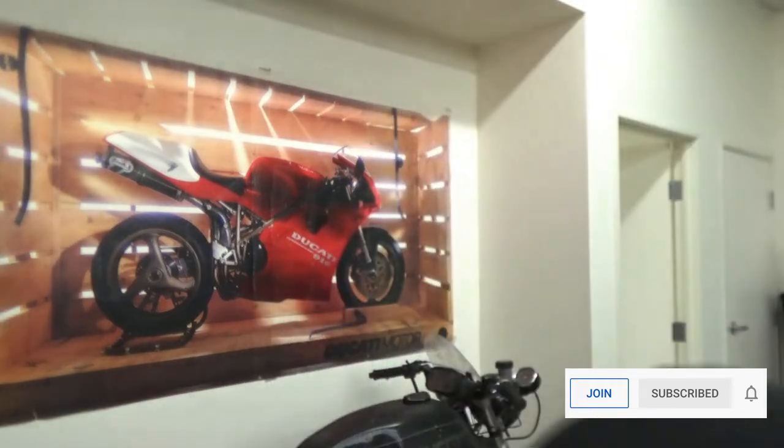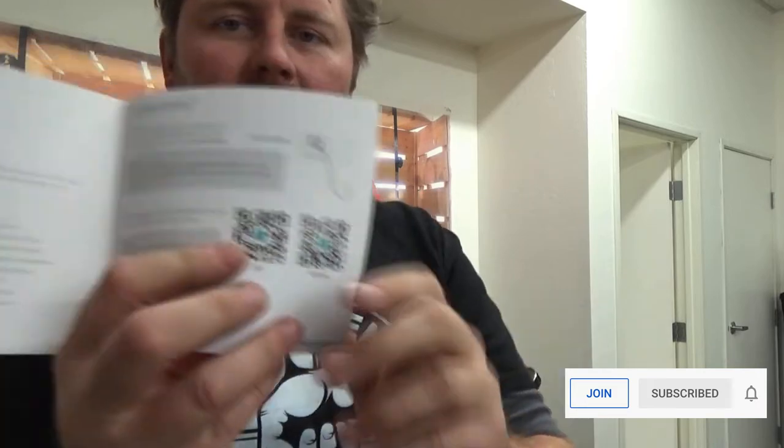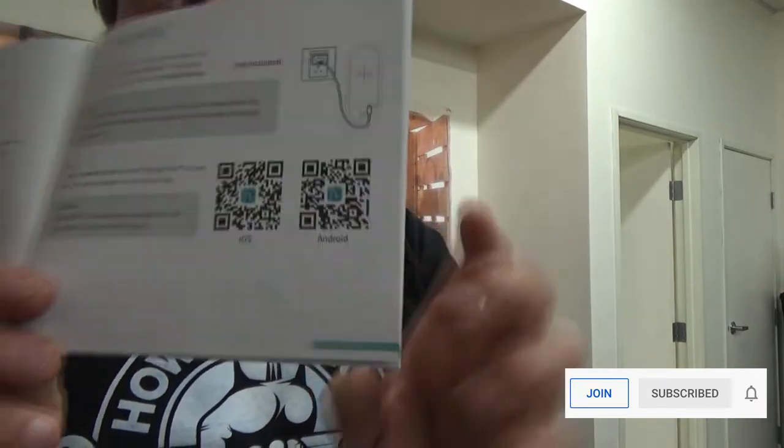So why don't I do this? I'm going to take advantage of them putting their QR codes in their manual right here. I'm going to go ahead and download the app. They have it for both Mac and Android users. So I'll get it all hooked up, get it talking to each other, and then I'm going to see if I can grab a neighbor or something, do a little test fit on the wall.